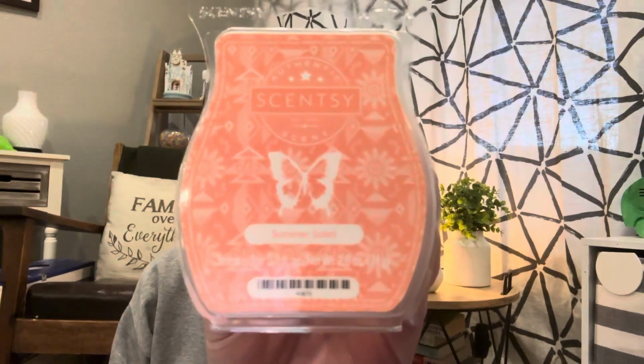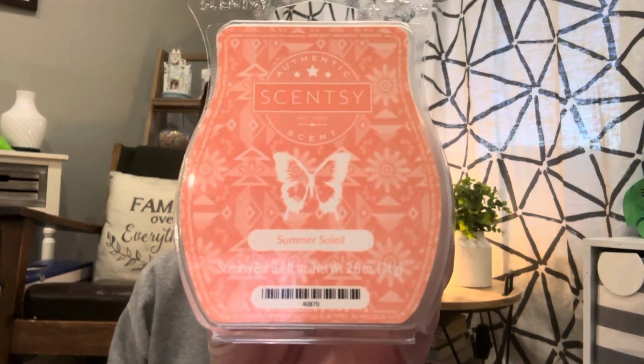So this week I have Scentsy and I have retail. So we'll start with Scentsy first. So the first bar that I got through is Summer Soleil from Scentsy. And this is pineapple and coconut, and I think maybe marshmallow.